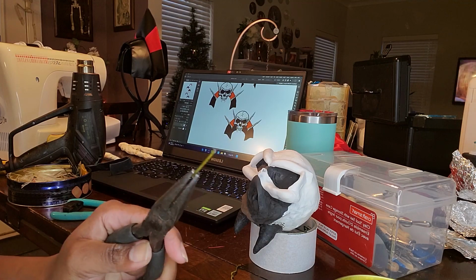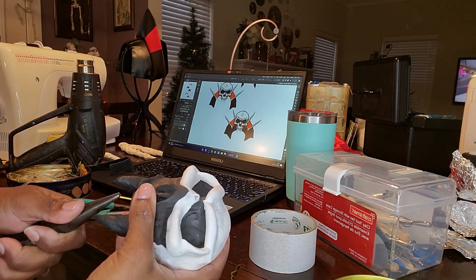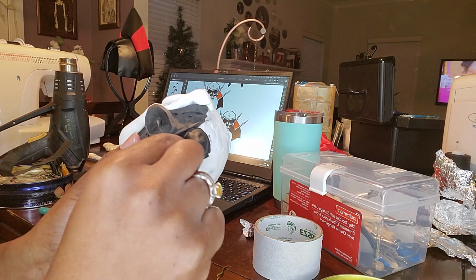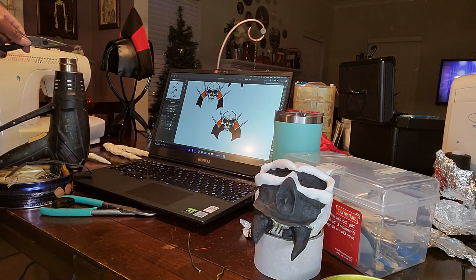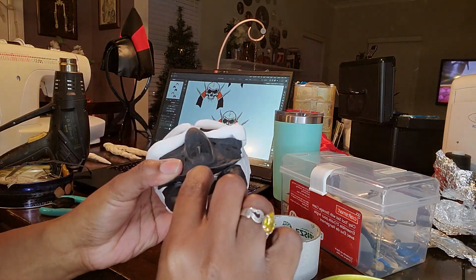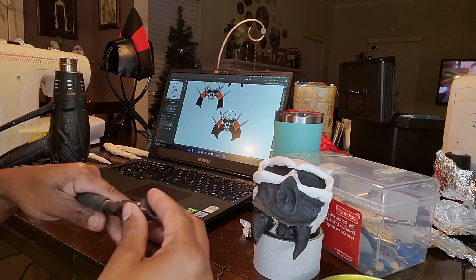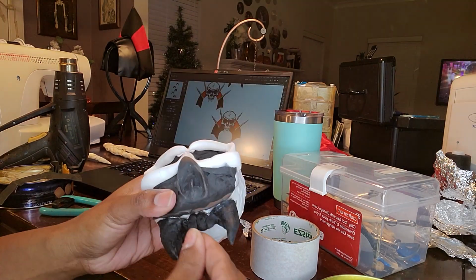Moving along to the teeth, I am using 12 gauge wire to add posts where I want the actual teeth to be. Then I'm going to use little scraps of Worbla and heat them up to wrap them around the posts. I did a similar thing for the large fangs, and I just kept building on top of them using aluminum foil and Worbla as my outer coating. I find that adding the posts and then shaping the Worbla around each piece individually gives a better separation while still feeling connected, so it looks like teeth should look.